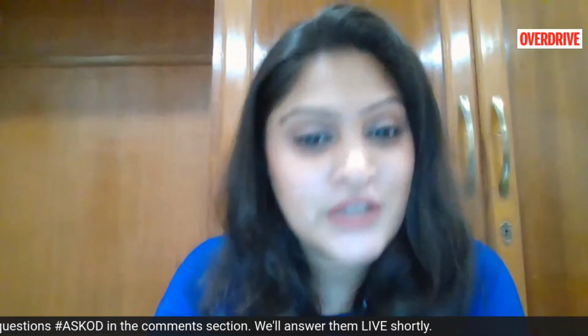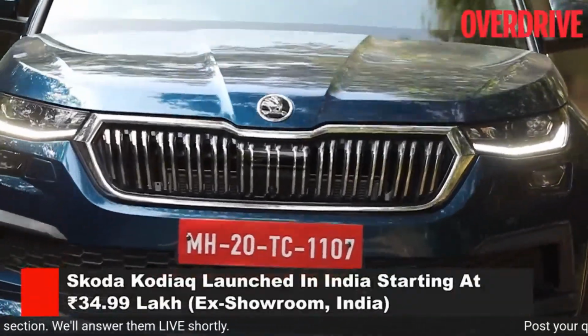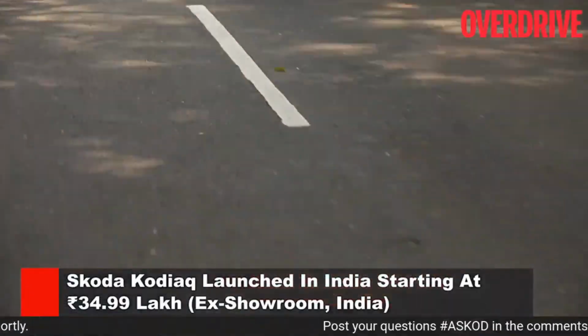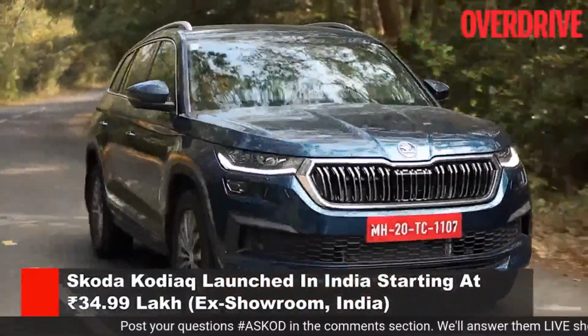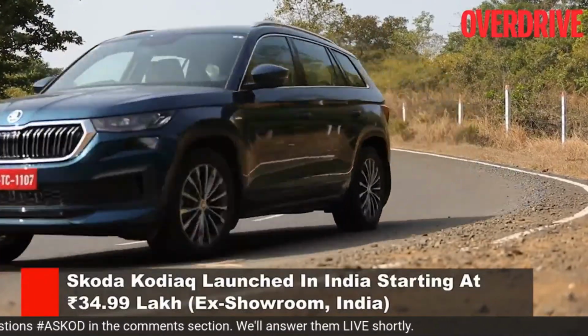The new Skoda Kodiaq has launched in India starting at 34.99 lakh rupees ex-showroom. It's available in 3 trims. The SUV is now powered by a 2-liter turbo petrol engine that makes 190 PS and 320 Newton meters, and it's paired to a 7-speed DCT. In fact, we have a lot more information coming your way, but next week, on Tuesday is when the review will be up.